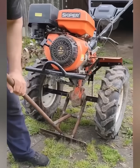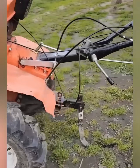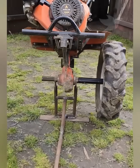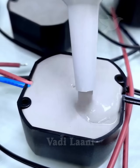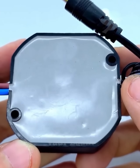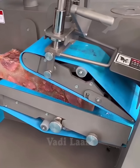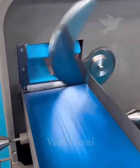This homemade stand simplifies the process of replacing wheels with cutters. When you press the lever, the walk-behind tractor rises up. To provide reliable protection for electrical elements in any weather, they are filled with sealant. This machine quickly and evenly cuts the meat product and distributes it along the belt.